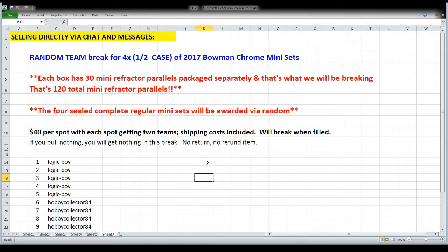Here's the deal. We don't open up the 2017 actual mini sets, but packaged separately from those complete mini sets are mini refractor parallels. That's what we break. Those are worth some money. You can get some Juan Soto's in there. You can find Acuna in there. Of course, it's the rookie year for Aaron Judge and Cody Bellinger and more. Look it up. If you haven't looked at the money that some of these mini refractor parallels can bring, you should, because some of them are worth a lot.